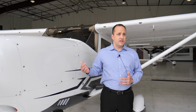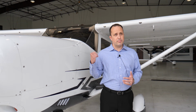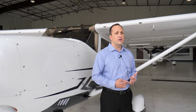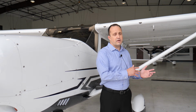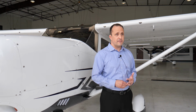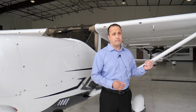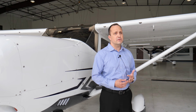This airplane is the HD version. This has the gross weight increase to 3,800 pounds. This airplane in particular is sitting just under 1,400 pounds useful load. You can also upgrade other pre-owned aircraft, which this one is actually a 17, but you can even upgrade a 2011 to that higher gross weight as well by the STC, or you can do the extended range Flint tip tanks that gives you another 200 pounds of gross weight as well.